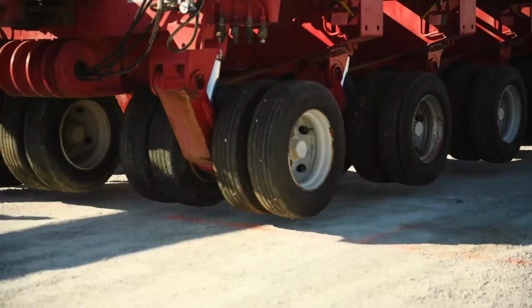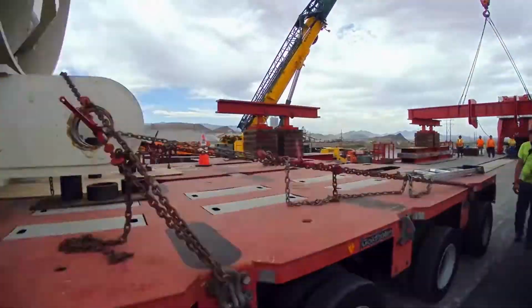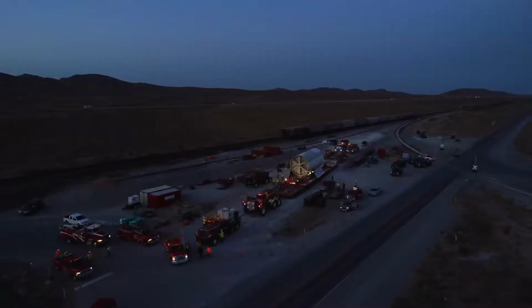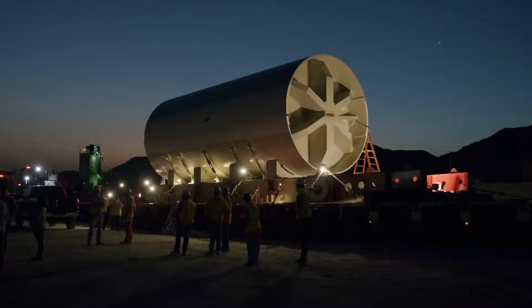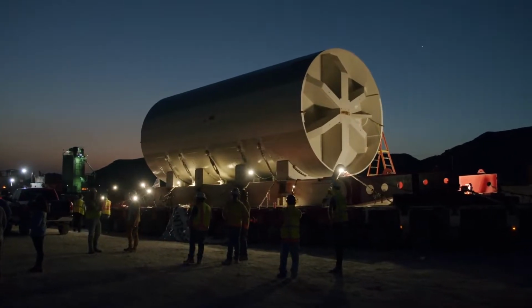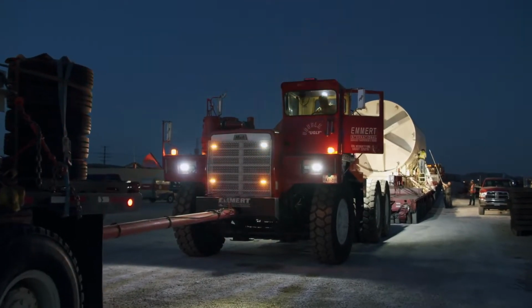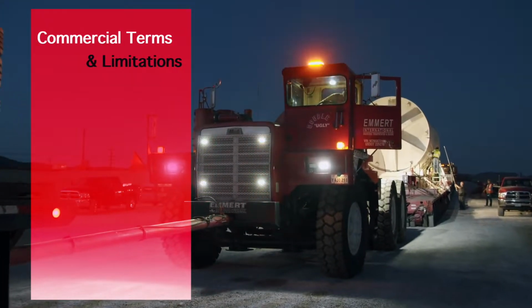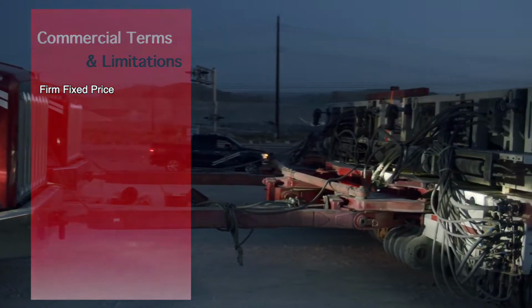Emert International worked in conjunction with the client over the course of 2 years to develop the process to execute the job. The pre-planning and coordination with over 50 agencies for the move ensured the preparedness and professionalism from all parties involved. Commercial terms, limitations. Base contract was firm fixed price.